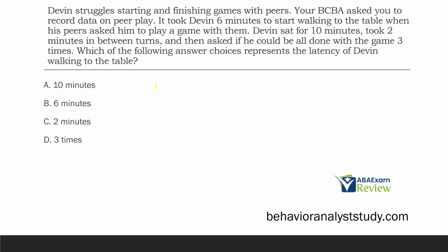Devin struggles starting and finishing games with peers. Your BCBA asked you to record data on peer play. It took Devin 6 minutes to start walking to the table when his peers asked him to play a game with them. Devin sat for 10 minutes, took 2 minutes in between turns, and then asked if he could be all done with the game 3 times. Which of the following answer choices represents the latency of Devin walking to the table? All right, a lot of numbers, a lot of data, a lot of things going on. Slow down and think about this, not a hard question. We're looking for latency, time in between the SD and the start of the response. What we're looking at in the response is Devin walking to the table.